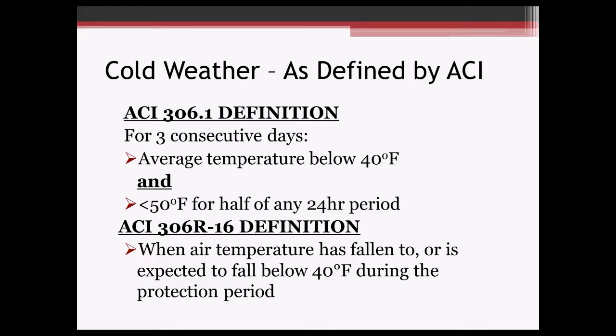ACI 306, which is more of a guidance document, defines cold weather a little bit differently, as when the air temperature has fallen to or is expected to fall below 40 degrees during the protection period. So a little bit different definition there, but we see 40 degrees is kind of common. That's the benchmark most people use for cold weather concrete, right around 40 degrees. But obviously you have to take into consideration overall temperature, less than 50 degrees for half of the 24-hour period, or what your anticipated temperatures are going to be for the next 3 days, 5 days, 7 days, or whatever your protection period is.